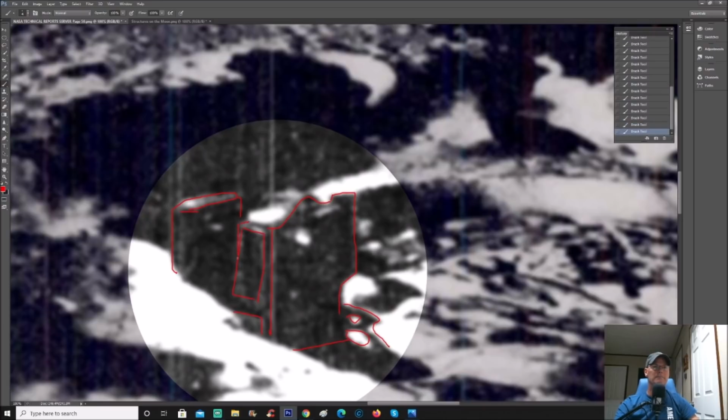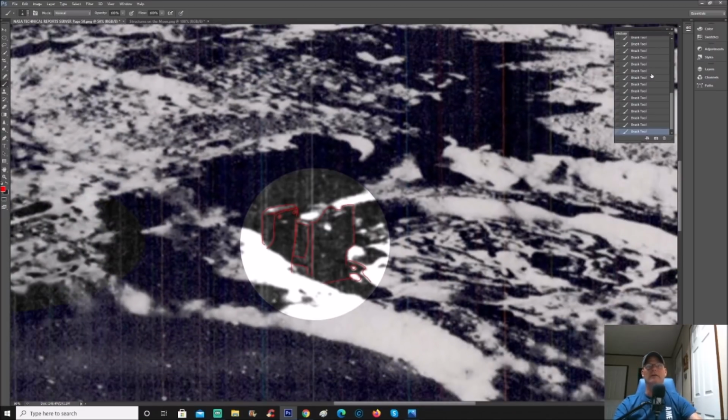Outline this for you guys. And of course, you guys get the final say as to what you believe this stuff is. I went a little too short on that line. It should have been over here. But again, there you go, guys. Check this out.